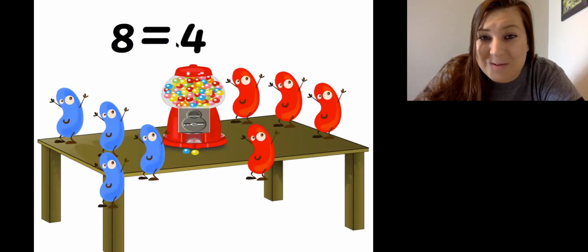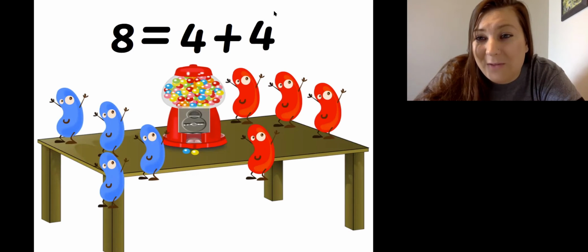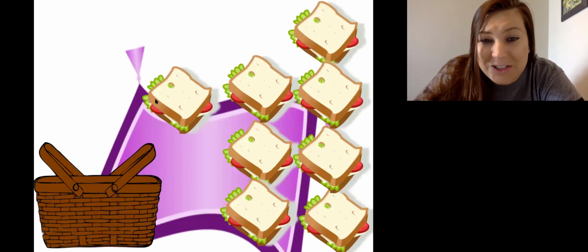Yes, 8 equals 4 plus, or 4 and 4 and 4. Very good. Scholars, the 4 and the 4 are our add-ins. Remember, we learned that word. Add-ins are the 2 numbers that we are adding together. So let's try this again, scholars.